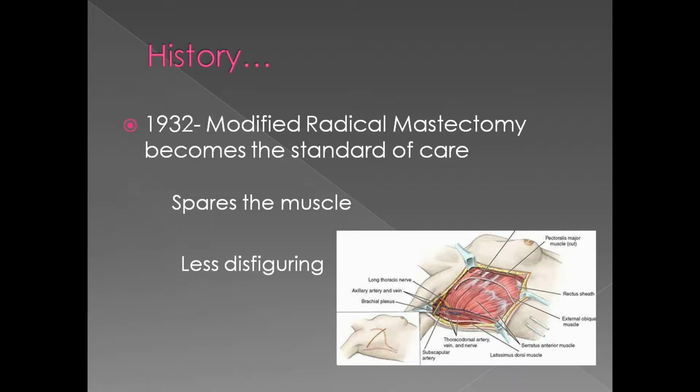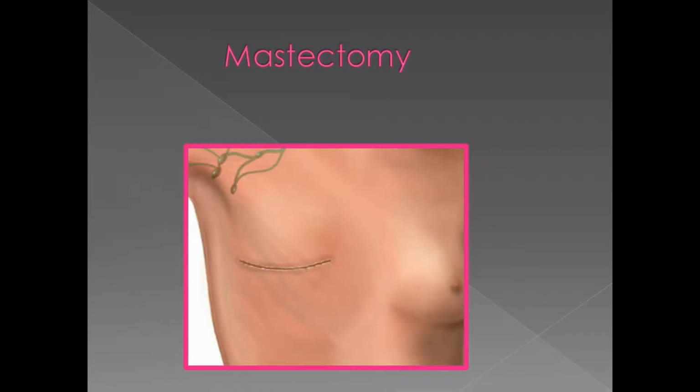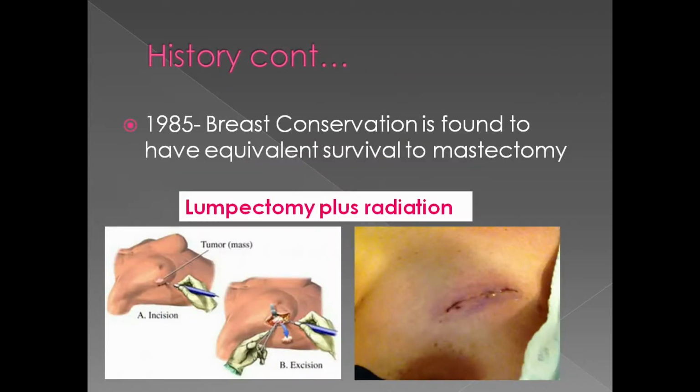So how is this surgery different from the previous? Well, in this one, the whole chest wall muscle is left intact, less disfiguring, and then they began to remove the lymph nodes because they found that that was important in staging the disease. So a better surgery, but still, for every woman, do they really need this? That was the question. And so people got together and said, well, can a woman have breast cancer and we just take the cancer out of the breast without taking the entire breast? So a ton of research was done on that. This is just a picture of what a mastectomy would look like after surgery. It's just the chest wall and a scar.